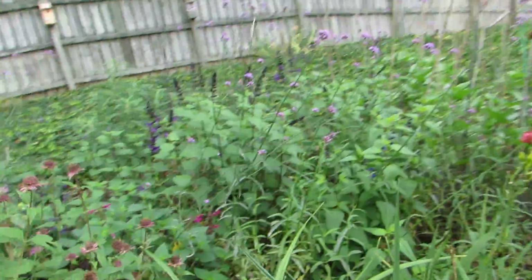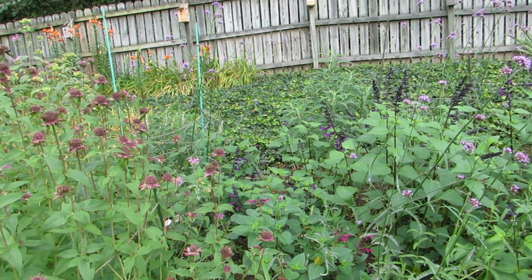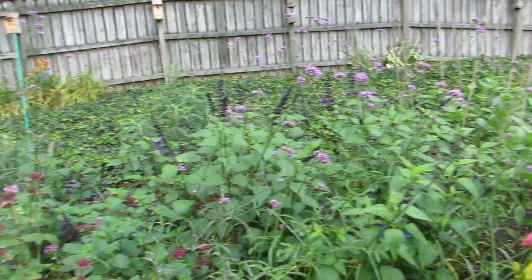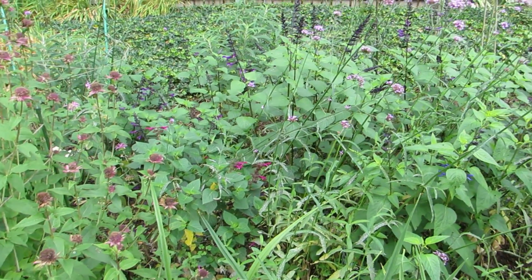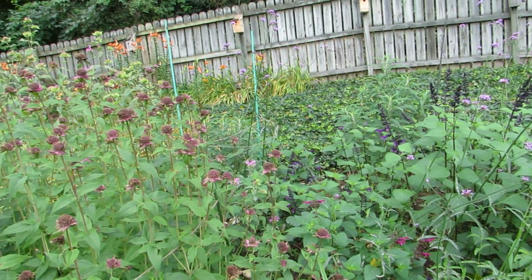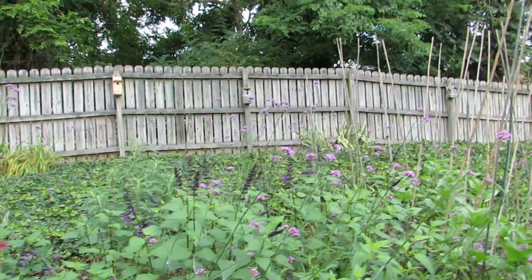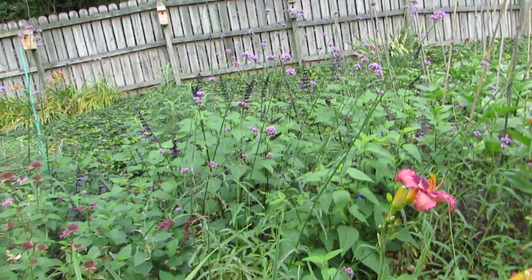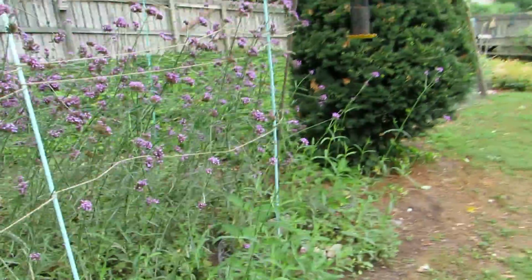And back here I have a mixture of salvias. There's Black and Bloom, a Rockin' Deep Purple, there's Black and Blue, there's Rockin' Fuchsia, and they're all going to go together. And in back of it I have Mexican sage and pineapple sage. And those 3 are going to be tall. And I think that's it for the salvias.